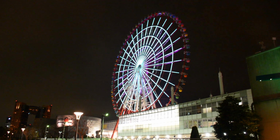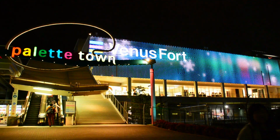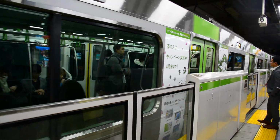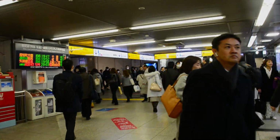Afterwards, it was time to head back to our hotel. I was very, very tired. It was a very, very long day. And we had another very long day planned for tomorrow, including spending a night in a capsule hotel and visiting Asakusa.